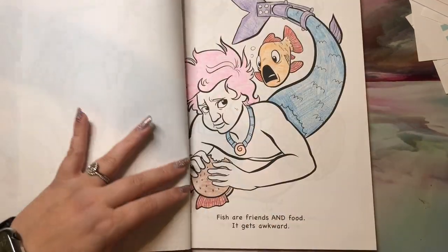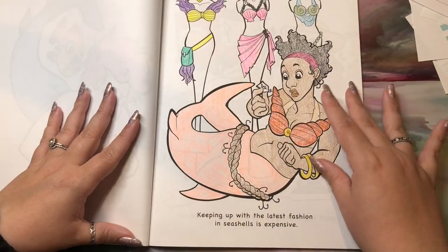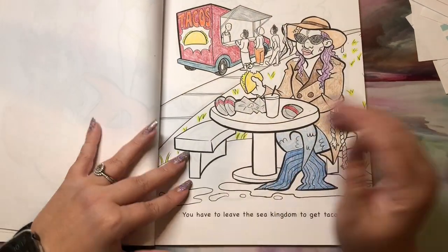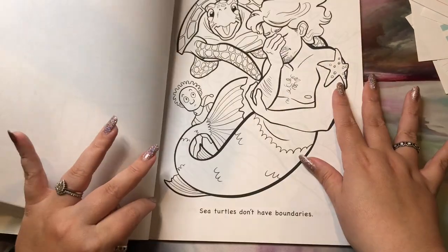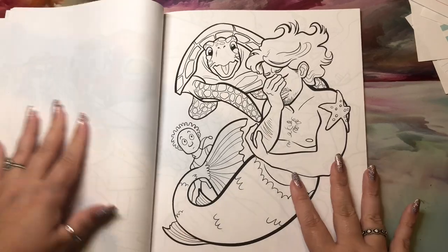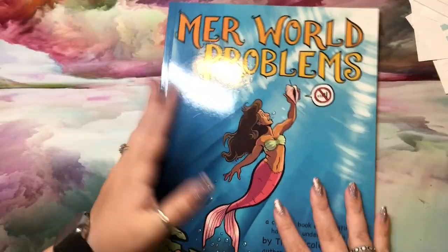So, fish are friends and food. It gets awkward. Keeping up with the latest fashion seashells is expensive. And you have to leave the sea kingdom to get tacos. The next one is a turtle. It says sea turtles don't have boundaries, and that wouldn't bother me. I want to be friends with the turtle. So, super cute book.